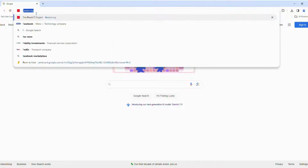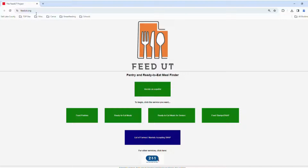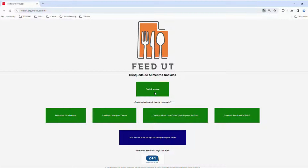From a web browser on a computer or mobile device, type feedut.org into the URL or search bar. On the home screen, you will see 7 buttons. Each button has an important purpose. Starting at the top, the first button says Version en Español. If your preferred language is Spanish, simply click on the button and the website will convert to Spanish.